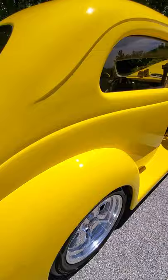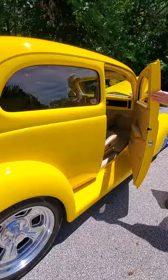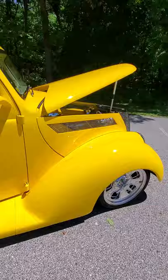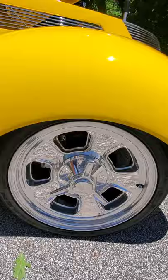Let me shut this door. See this door too. Beautiful road car. Rides nice on the road.